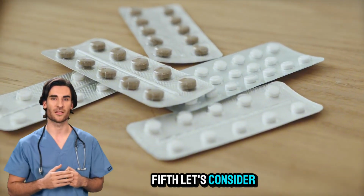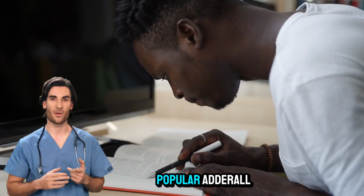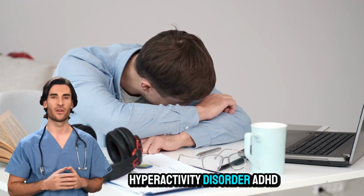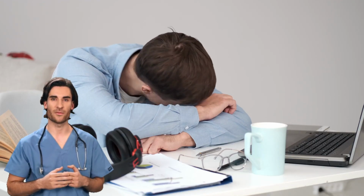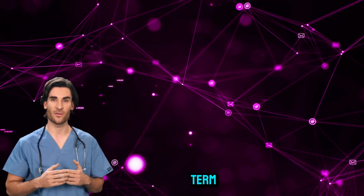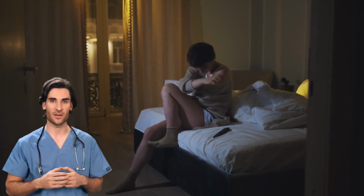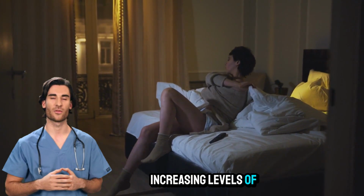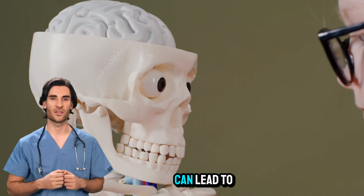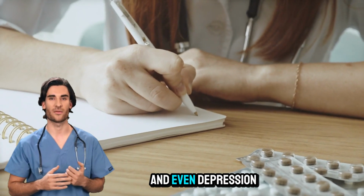Fifth, let's consider amphetamines and the memory trap. Amphetamines, including the popular Adderall, are widely used to treat attention deficit hyperactivity disorder, ADHD. While they can improve concentration and reduce hyperactivity in the short term, prolonged use can have significant adverse effects, including memory loss. Amphetamines work by increasing levels of dopamine and norepinephrine in the brain. However, continuous use can lead to dependence, sleep difficulties, irritability, and even depression.